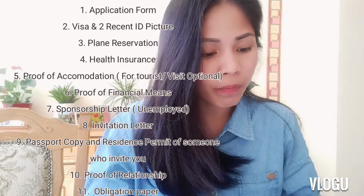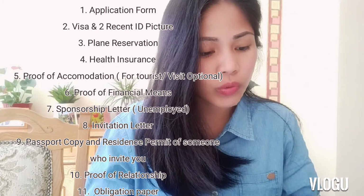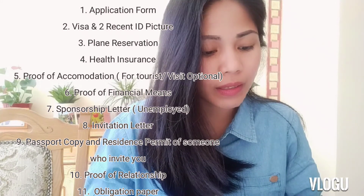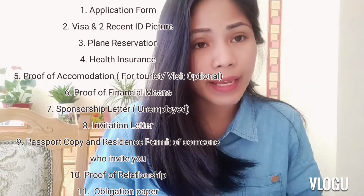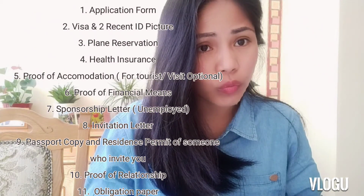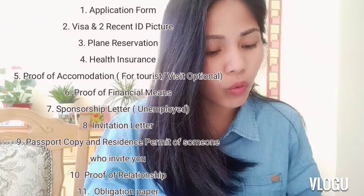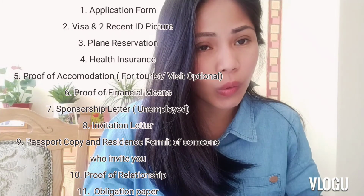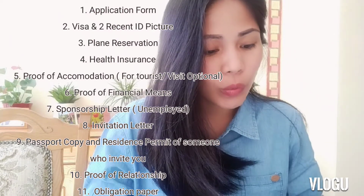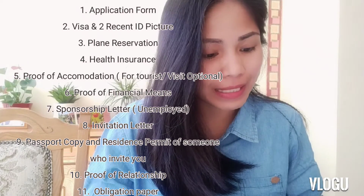Visa application form, two recent photos, valid passport, round trip reservation in the airlines, travel health insurance, proof of accommodation, especially for tourist visas, letter of tour organizer, also for those who will apply for a tourist visa, proof of financial means, because we are unemployed or we have no savings in the account. We don't need to pass this. So, we cross it out from our list.